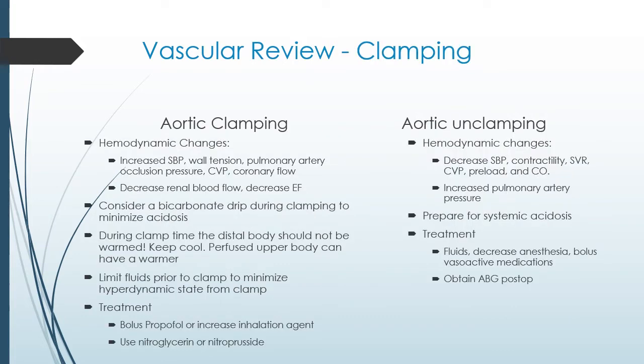So we talked about clamping. This just describes, I guess, the clamping and unclamping. There's two important phases. These aren't times during cases when we're talking about aortic clamping that you go on break, that you leave, or that you're distracted talking to your preceptors. This is when you want to be fully focused on the procedure at hand and prepared for some of the sideways changes in hemodynamics that can happen.